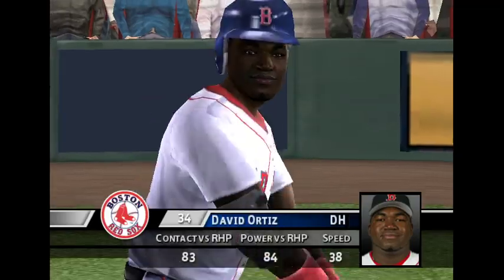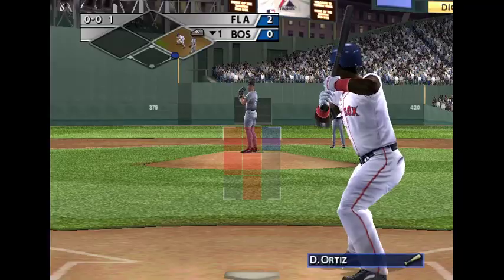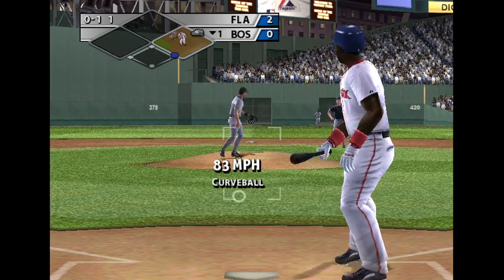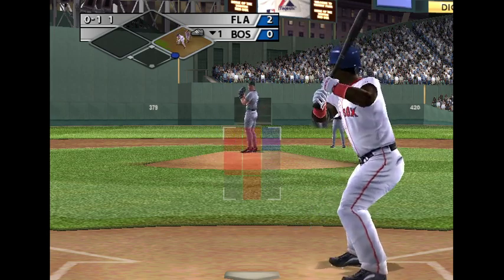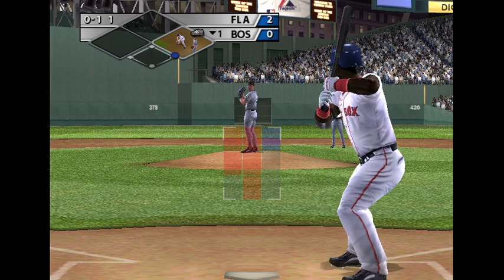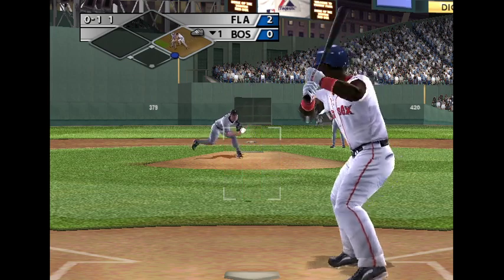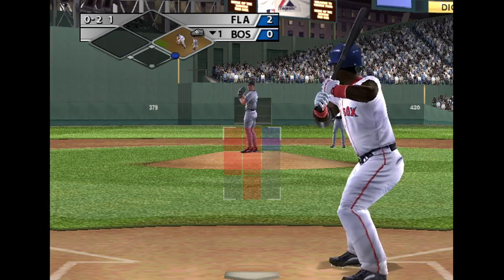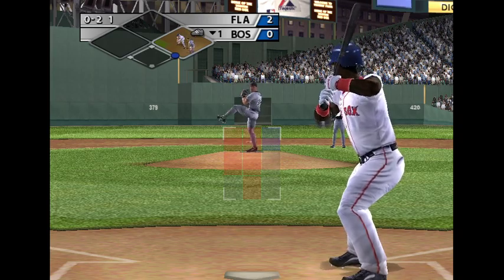Up next, David Ortiz. This guy's dangerous in the batter's box. Matter of fact, he's dangerous in the on-deck circle. Sweet curveball right there, partner. He delivered it right where he wanted to for a called strike. The bat went through the zone. He averages about 5 Ks per 9 innings. A respectable number.